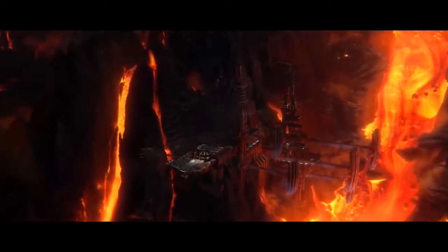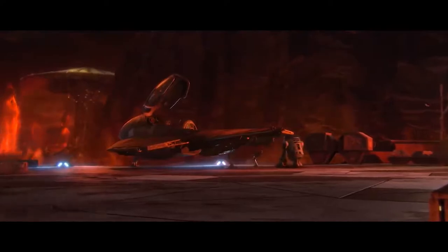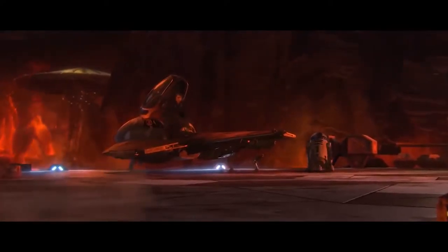But the thing about that planet was they're breathing on it. That world would be filled with unbreathable atmosphere. Pyroclastic eruption around them. And they're just having a good duel.